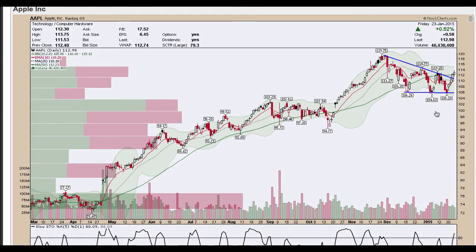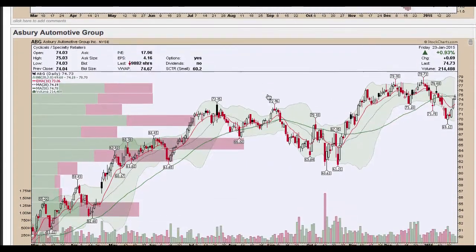Apple broke out of this descending wedge pattern we talked about last week, above the 50 period moving average. Earnings are on Tuesday, so keep that in the back of your mind. We have the upper Bollinger Band, we have a volume by price bar. If Apple sandbags and we see a blowout earnings, which is conceivable, we could see the Bollinger Bands open up and start a new trend to the upside on Apple.